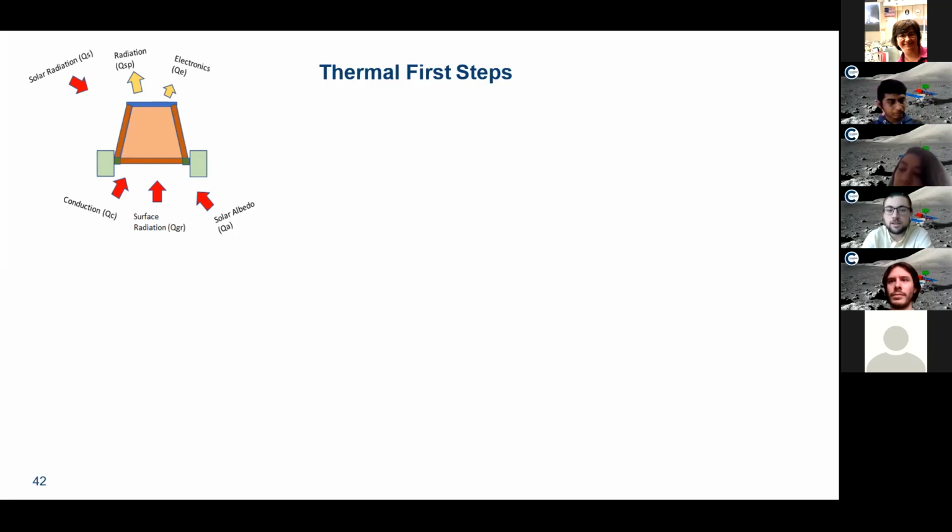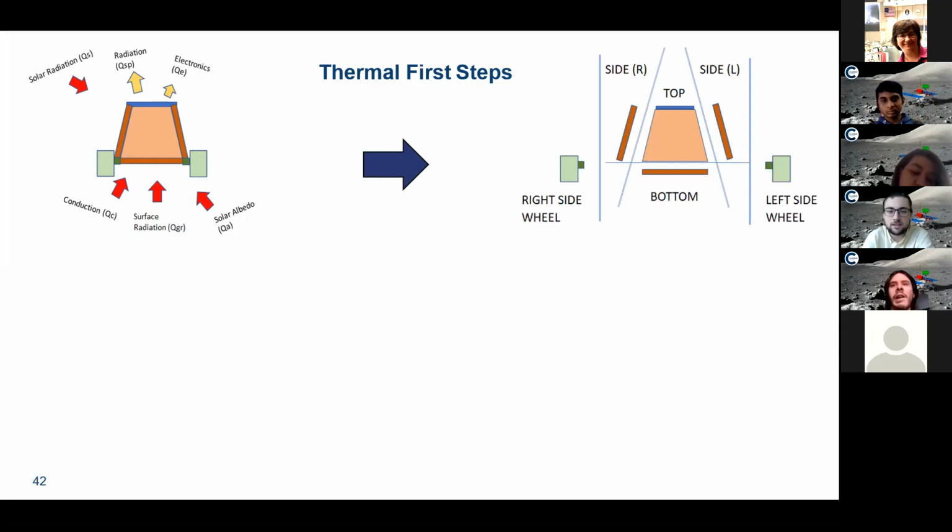At the beginning, you can see a representation of the rover with the elements of the thermal balance. And what we did is to divide it into 6 different thermal zones that you can see here. In between these zones, we installed 2 thermal isolations. One of these was a high thermal resistance material to cut the thermal conduction, and the other was the use of MLIs to cut radiation. So now the nodes are isolated from each other. As a result, nodes do not have thermal interaction with each other, and we can assume now the steady state condition.